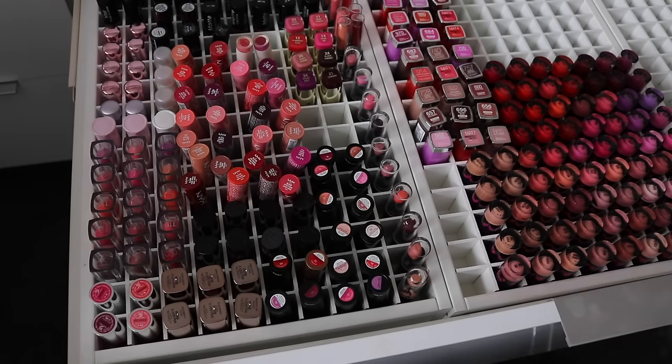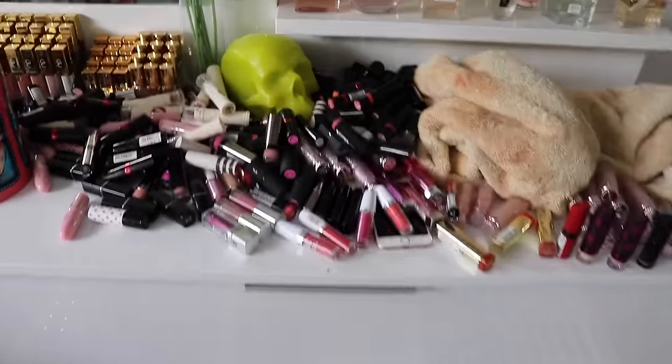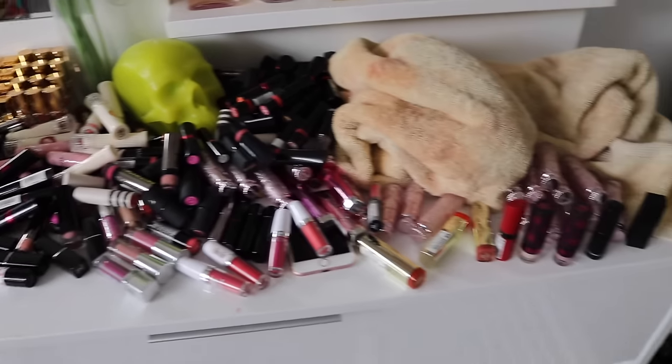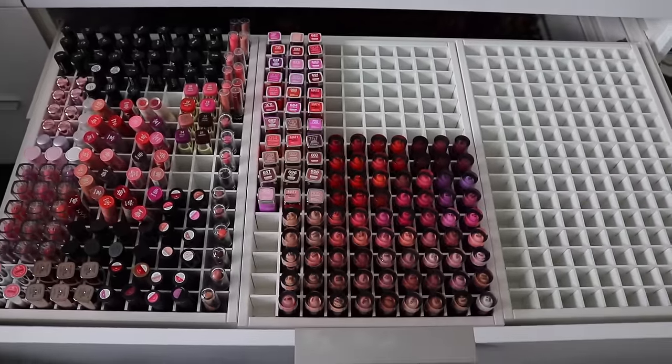All right, so there it is for now. So that was completely full and I've got it down to that much. And up here is the amount of friggin' lipstick that I am getting rid of so far. So many. But yeah, that's that drawer.